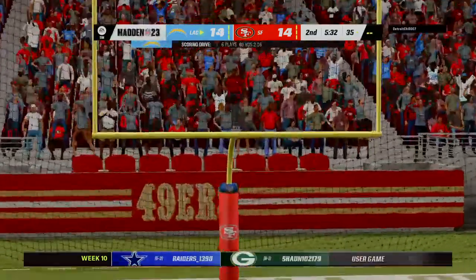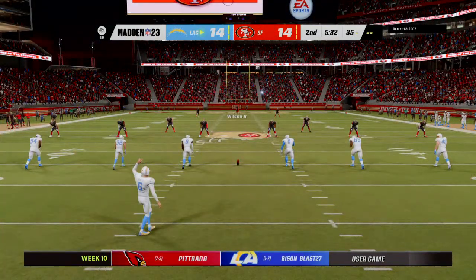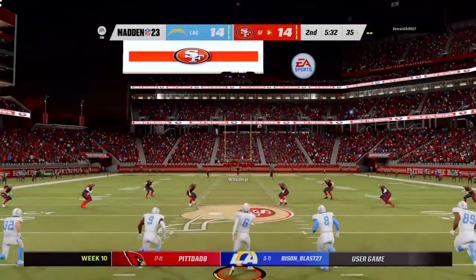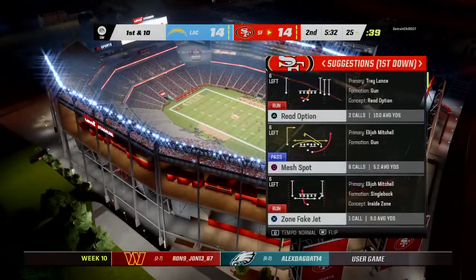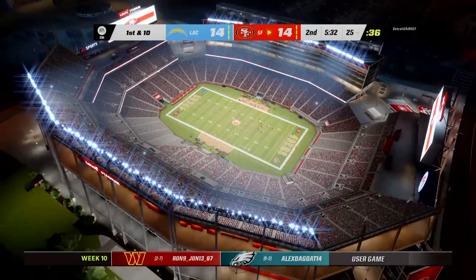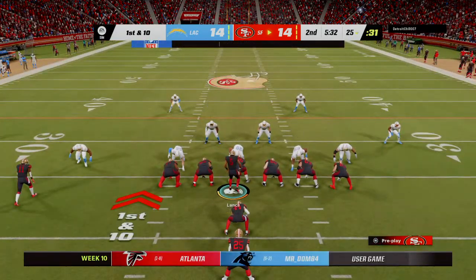Extra point good by Hopkins. And we are tied at 14. This one tied at 14 now as he sends this one away. And that one will bounce out of the back of the end zone, so we will start here at the 25. The San Francisco offense ready to start their next drive.